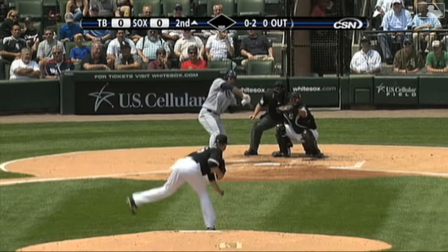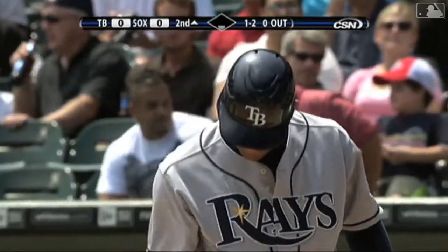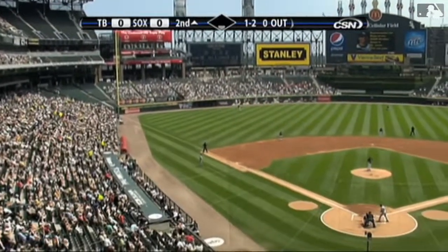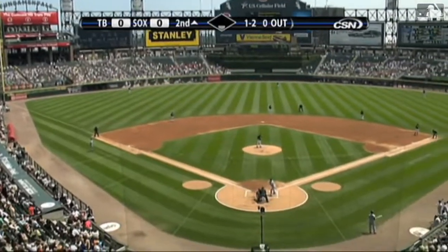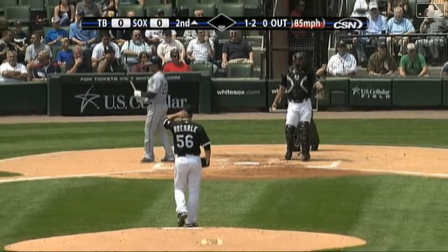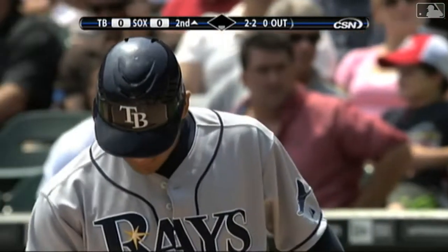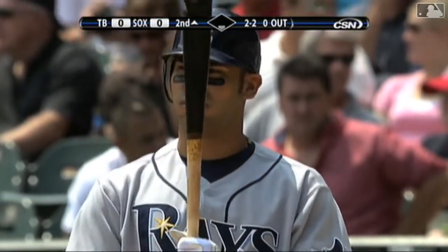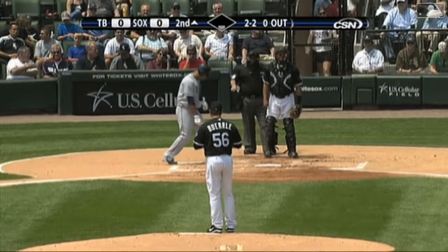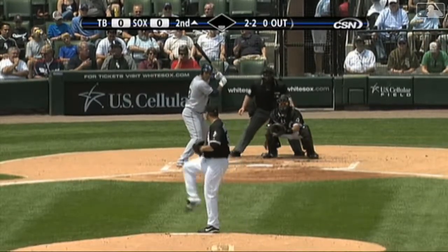The 0-2. A little bit high. And here at beautiful U.S. Cellular Field, 330 down the left field line, 335 down the right field line, 375 in the gaps, and 400 straightaway center. Checked it up in the count 2-2. Pena, 11 for 37 lifetime off Buehrle with a homer. Mark is trying to get him to swing at that high fastball. So far, he's resisted the temptation on a pitch that he can't hit.